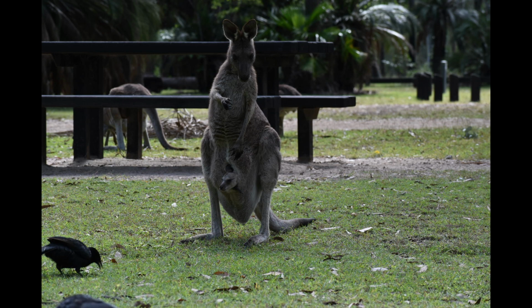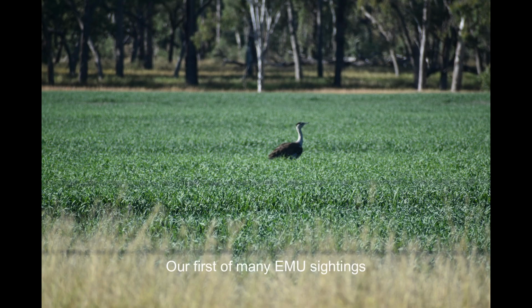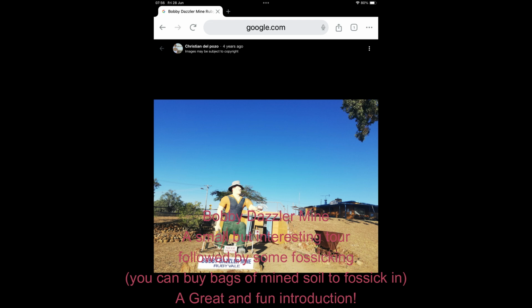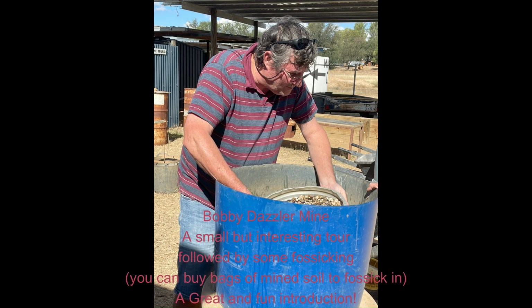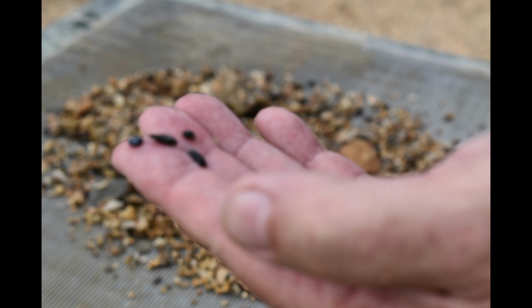Leaving the beautiful Carnarvon Gorge, we headed about 3.5 hours north to Rubyvale, where we spent one night in the Gemfields. We happened to do 2 tours. The first was Bobby Dazzler Sapphire Mine Tours, and it was a fun, simple little tour where we did some fossicking and did find some sapphires.